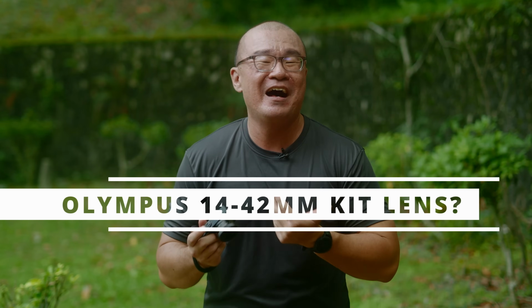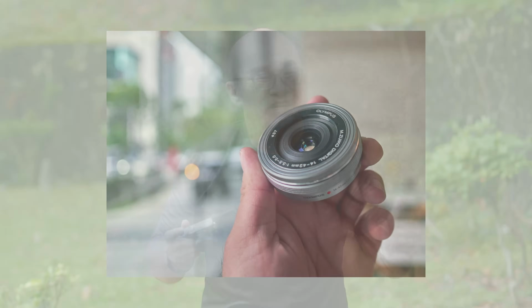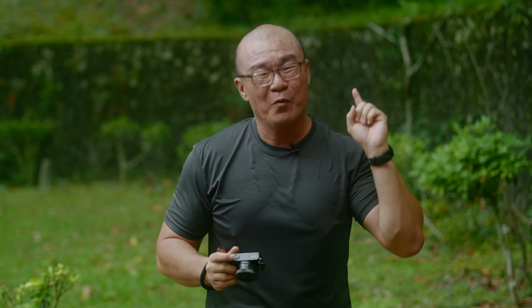I'm sure someone will ask, hey Robin, previously you mentioned that the Olympus 14-42 kit lens is actually slightly sharper than this Panasonic 12-32 kit lens. If that's true, then why are you not using the Olympus instead of this Panasonic kit lens? Well, there are 2 reasons for that. Number 1, that lens is not with me. I loaned out my Olympus 14-42 pancake kit lens to a friend.